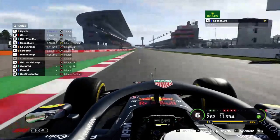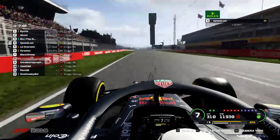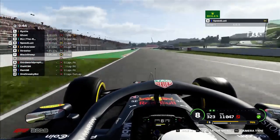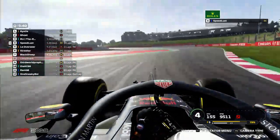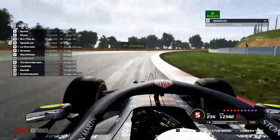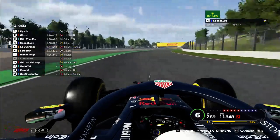Here we go for the second run. We lost on the mediums this time. I guess that was just a banker lap, which he really wasn't going to follow through with anyway. But let's see if he can actually beat a 120.6, because that's not the best time, but at the same time it's not exactly very slow if you are on the harder compound of tires.